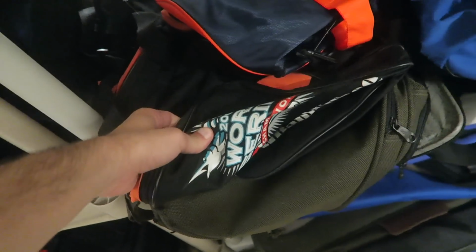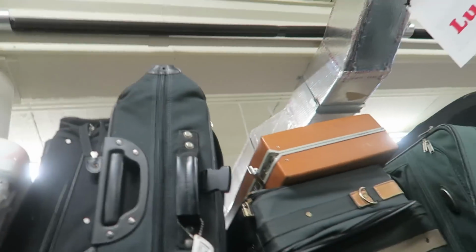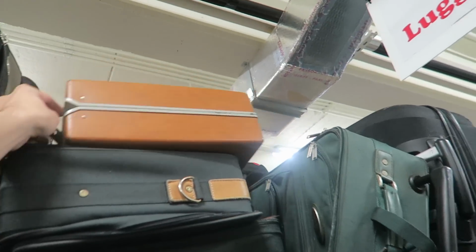2003 Marlins World Series. I wish it was 96 though. Imagine just one of these suitcases filled with cash. Like this briefcase was just filled with straight cash.